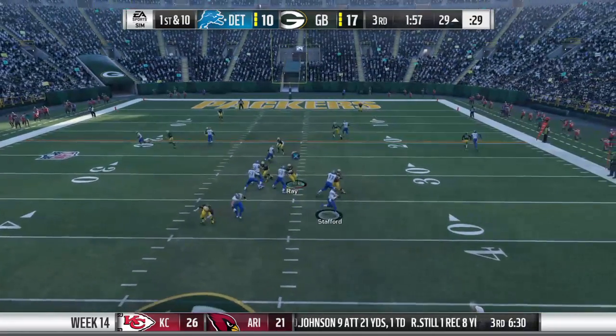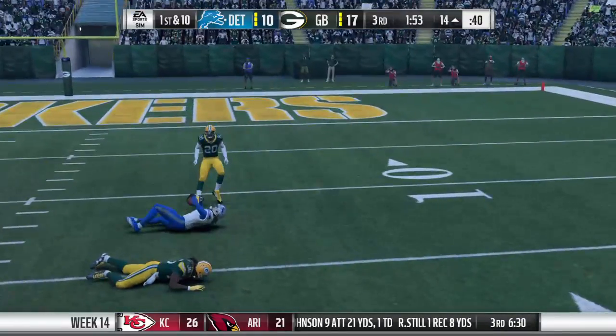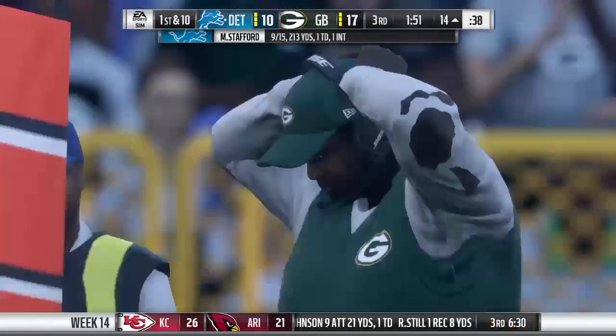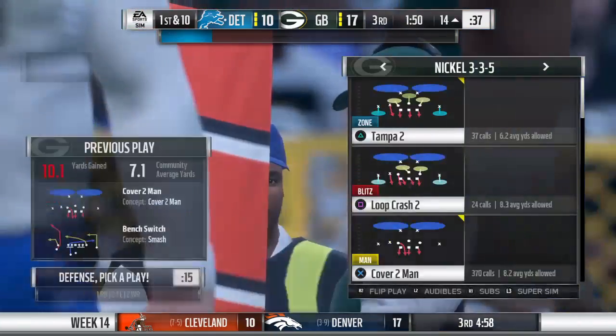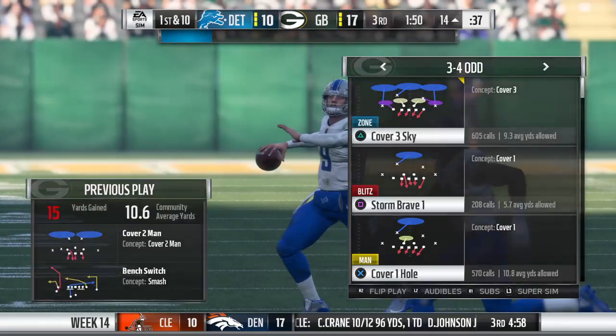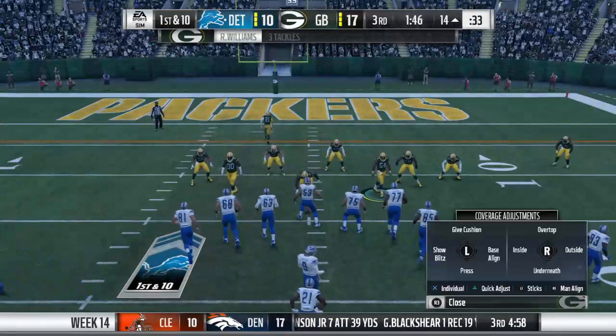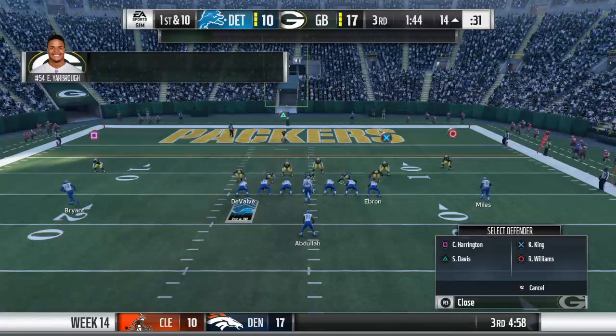On 1st and 10, Stafford. Bryant with a catch right side. That's 30 yards now in the last 2 plays, back-to-back 15-yarders, and they're rolling. Boy, the evolution of the game and how these guys on plays like that can get out of the pocket, keep plays alive, it just makes things so much harder for defenses.